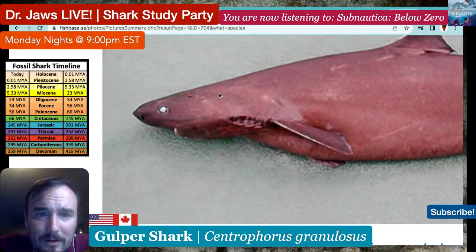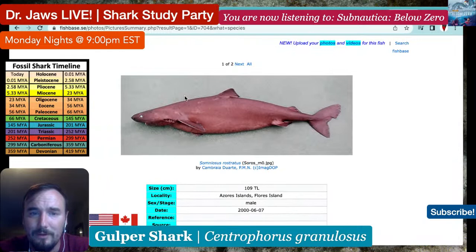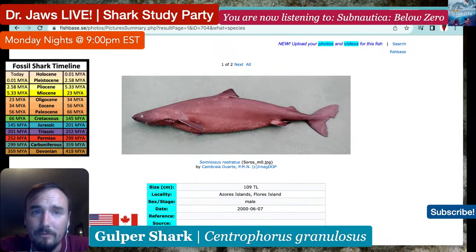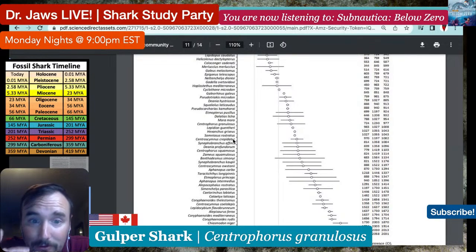Cause yeah, you see what I'm seeing? Like just the way that's shaped, like the gills are so low, spiracles like tiny. Yeah, that does look like a Greenland shark, but it's just on a smaller scale. That is very weird. I've never seen that one before. Oh man, there's so many here.